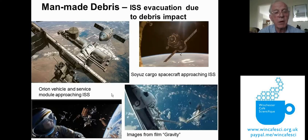Some of you may remember the film Gravity, where the space shuttle and the space station were totally destroyed, and how you might be able to survive and return to Earth. Well, the space station now has two vehicles attached to it, Dragon and also the Soyuz. So if anything were to happen, the astronauts and cosmonauts on board would be able to get into the two spacecraft and return back to Earth. And in the near future, you'll have the US Orion vehicle, which is the vehicle which the Americans are going to use to return to the moon and eventually to Mars.